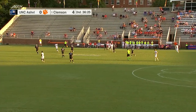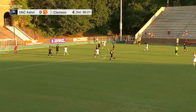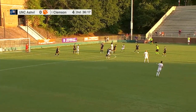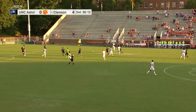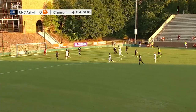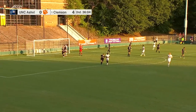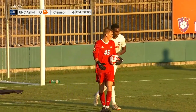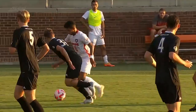Well done there by Chifamba. Here's Say. Touch to the middle. And the attackers ran together. Yeah, the ball just kind of fell awkwardly, didn't it? Smart. In and saved. Doesn't take much daylight. Clemson's going to have a go. Yeah, McGill did very well to hold this.